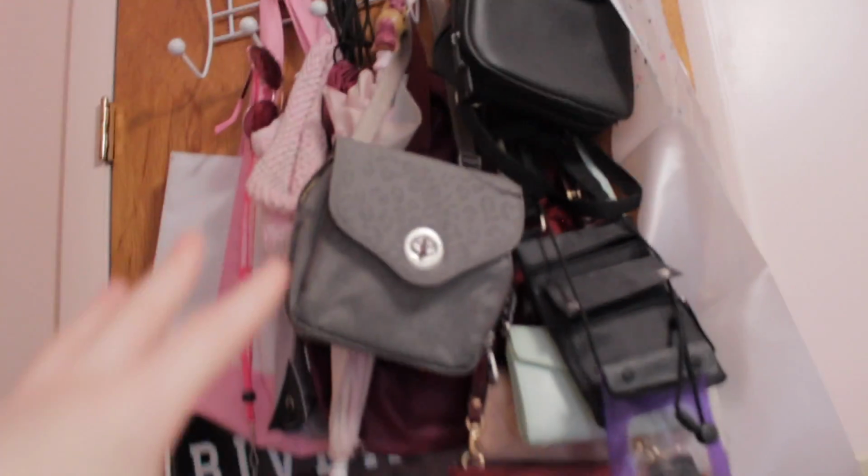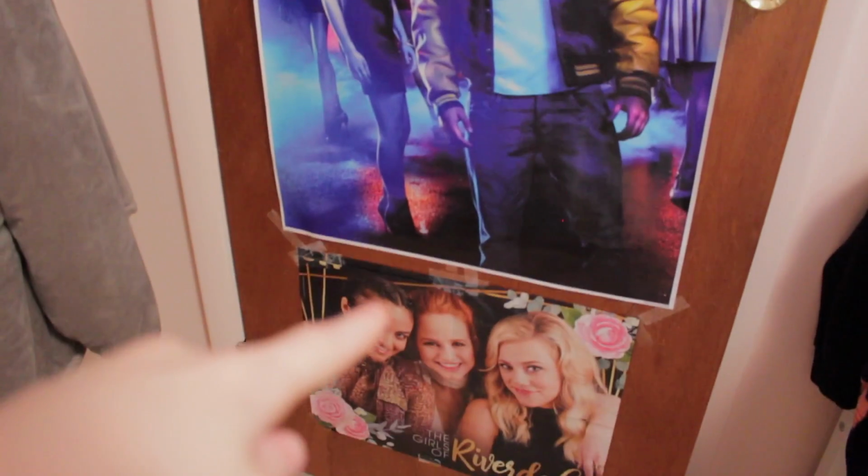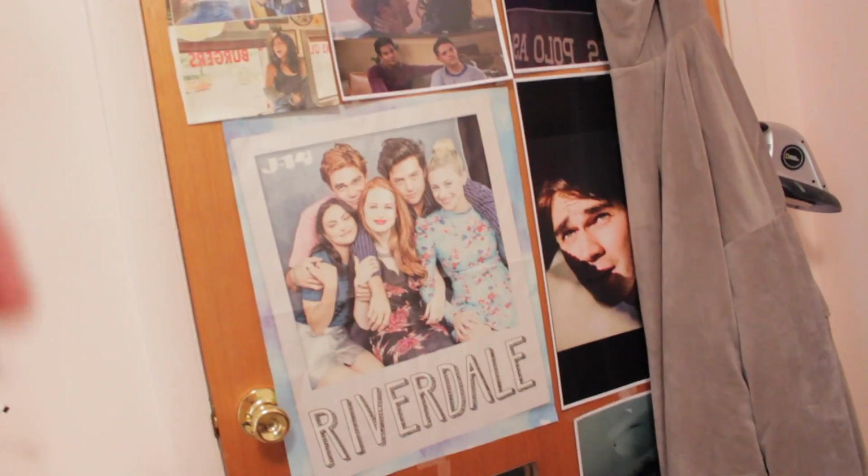Without further ado, let's just get right on into my room tour. To start off, here we have my door. The back just looks like this. It has a bunch of purses and bags, and two more Riverdale season one posters. My closet door, we have all of the rest of my Riverdale posters and my snuggie.